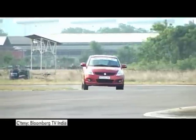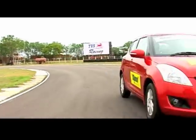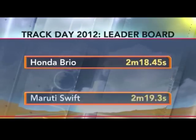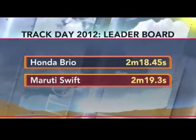"For a run around and for a small car it's okay, but as a driver's car I don't think it's in the same league as the Brio. It lacks the feel, it lacks the stiffness of the Brio, and the engine as well is not as happy high revving as the Honda." And Narain's hot lap in the Swift was good for 2 minutes 19.3 seconds. It was quite clear that the winner here was the Honda.